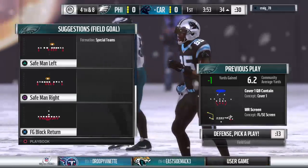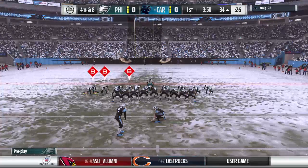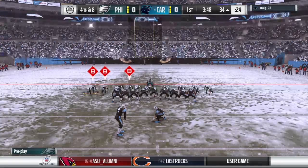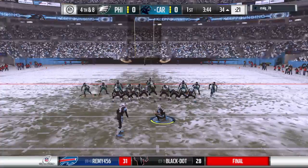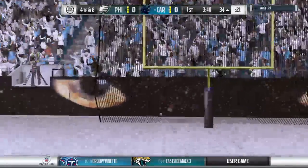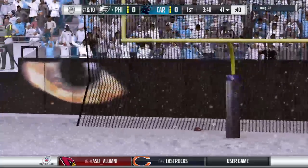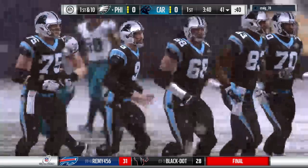Now Graham Gano to try the Panther field goal on the right hash. Officially, this will be a 51-yard attempt. And that one's not going to get there. Not enough juice. An ambitious effort, but it's well short. And this will remain a scoreless game.